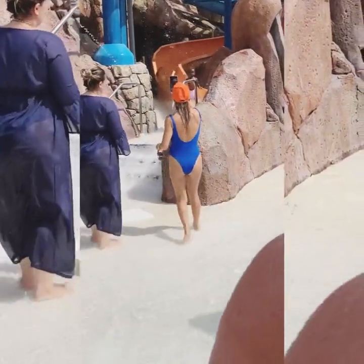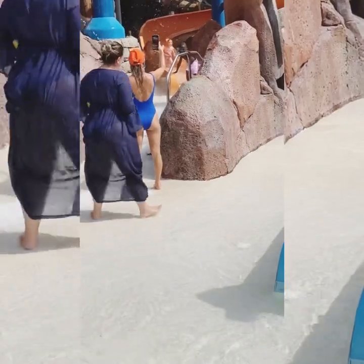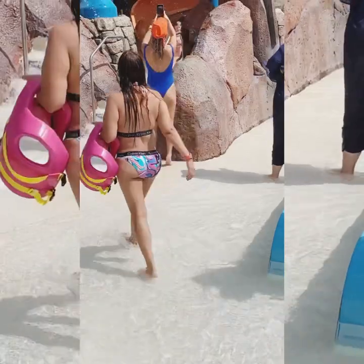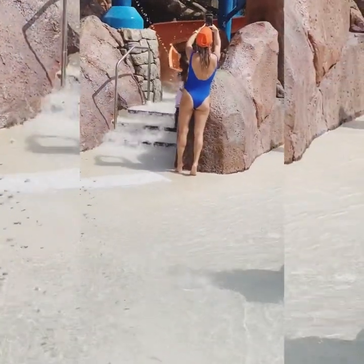There is Kyle, my little daredevil. He is always so brave to try and do anything. So good job to all three of them for facing their fears and trying out all the levels of the slides at Volcano Bay.